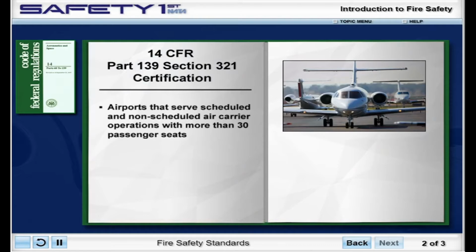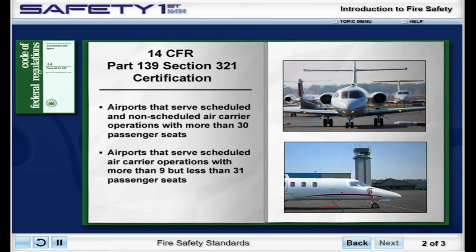This includes airports that serve scheduled and non-scheduled air carrier operations with more than 30 passenger seats, airports that serve scheduled air carrier operations with more than 9 but less than 31 passenger seats, and any airport that the Federal Aviation Administration requires to have an Airport Operating Certificate or 139 certificate.